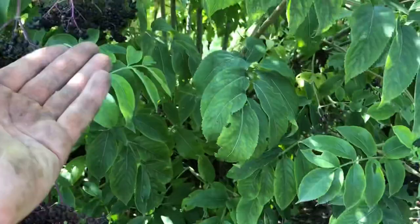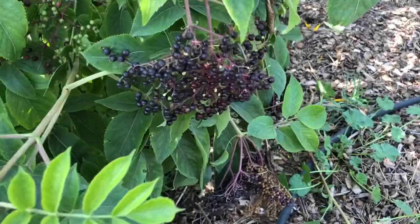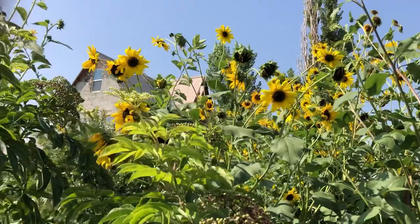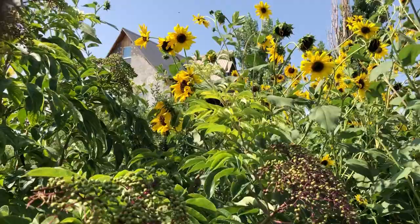But look at this one. Interesting. Now these hummingbirds are coming so close to me. Dive bombing each other, but almost dive bombing me too. I love this part of our yard. It's like a forest.